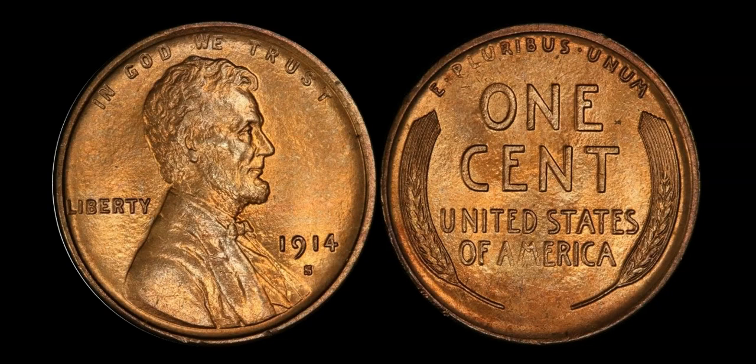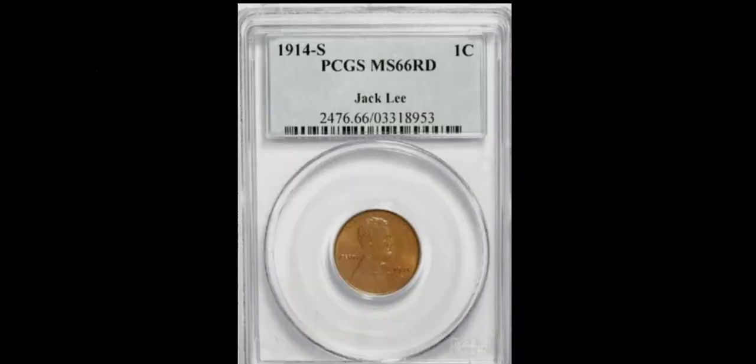But this is a really, really valuable coin, all right, with some warts, all right? This is a coin that's entirely possible to find in a collection that was passed down to you. You just never know. I would definitely check out and see if you have something that looks like this. Now, here's the graded example. I mean, it's a 66 red.